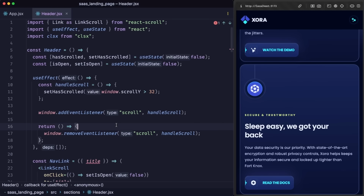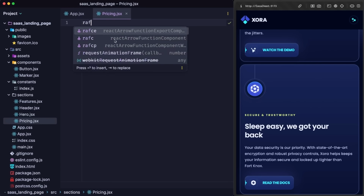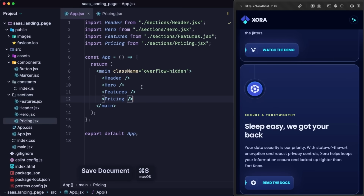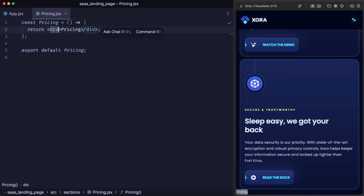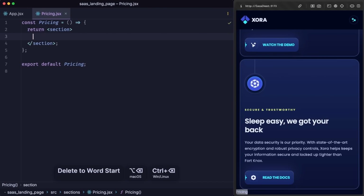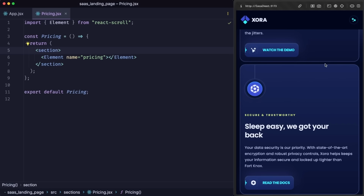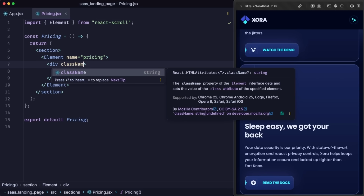So now that I've collapsed my browser, I can exit out of the header, create a new section, which I'll call pricing.jsx, run RAFCE, and I can render it right here below. Pricing. I'll go into it, and we are ready to start implementing the pricing section. First things first, I'll turn this div into a section, and then right within it, I will render an element coming from React scroll and give it a name equal to pricing so we can easily scroll to it.